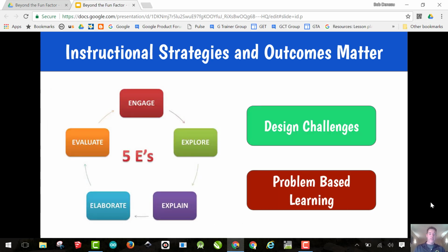So there are plenty of other ones that are out there. You've got the 5Es model. You have people who love to do design challenges. You can do more of a problem-based learning instead of project-based learning. No matter what the instructional strategy, we just want to make sure that we're providing really a chance for students to think, to be creative, and then really to create. And that's what many of these STEM tools are all about.